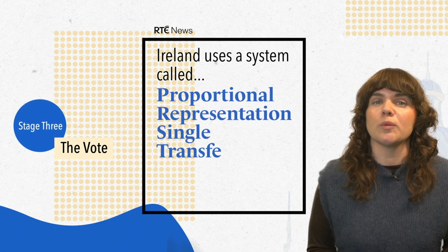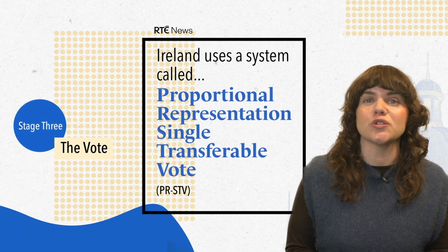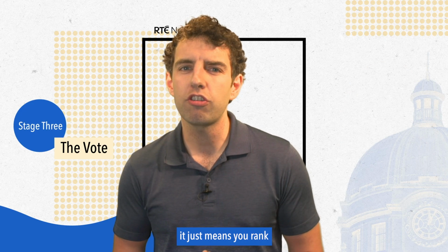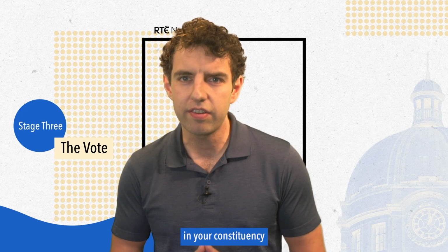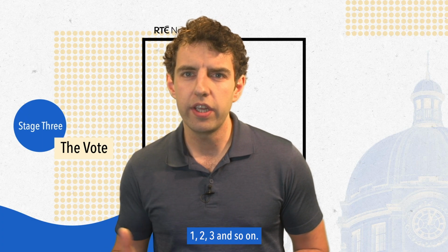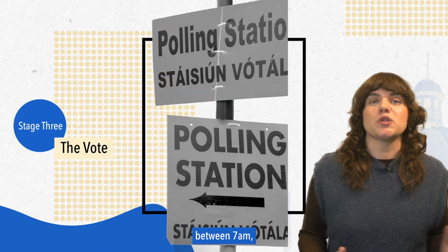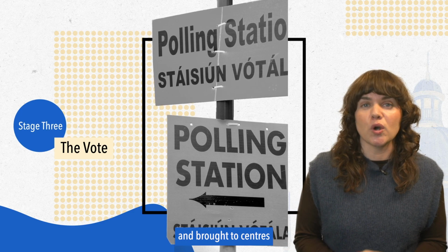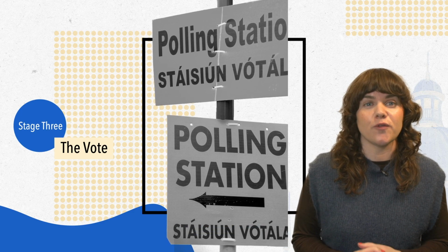Stage 3, the vote. Ireland uses a system called proportional representation, single transferable vote. It sounds complicated, but ultimately it just means you rank the candidates in your constituency by which you prefer. 1, 2, 3 and so on. Every voter does it between 7 AM and 10 PM. Then the ballot boxes are locked and brought to centres across the country.